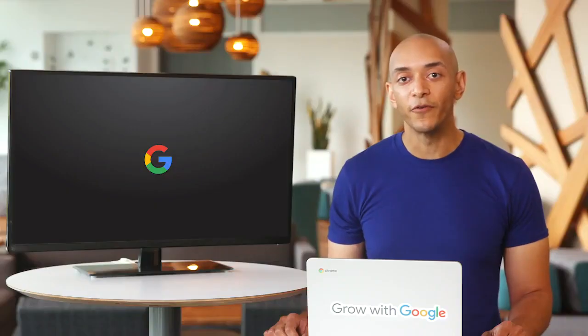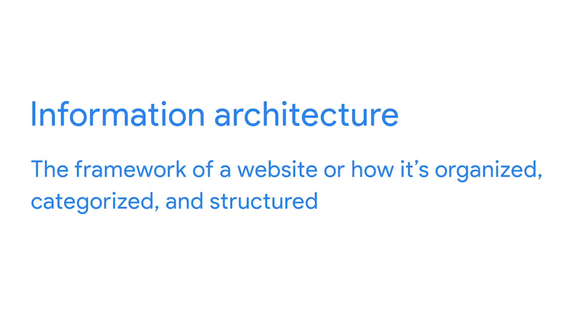The purpose of wireframes and prototypes is to figure out the best design for a product, inexpensively and quickly. Another responsibility of an entry-level UX designer might include creating the information architecture, which is the framework of a website or how it's organized, categorized, and structured.